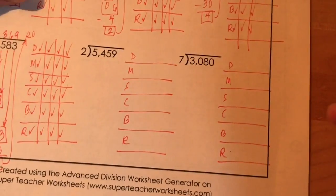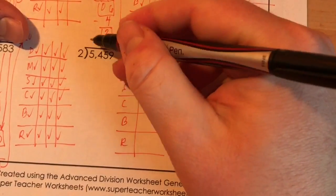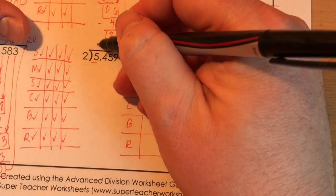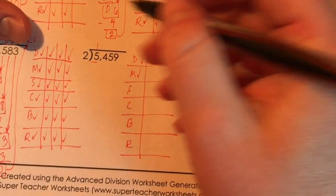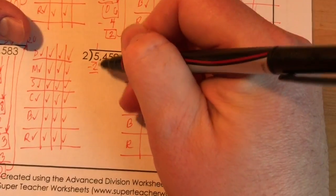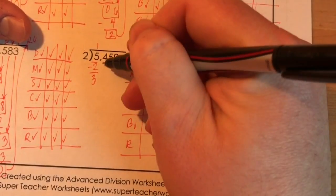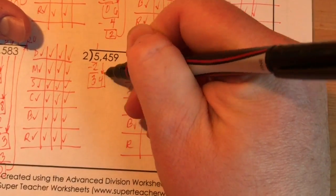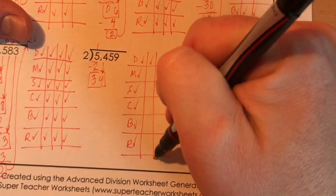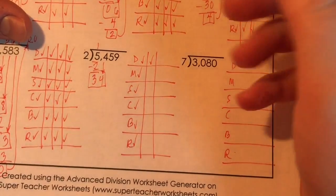All right, last two problems. Let's go ahead and determine 2 times what gets me close to 5 without going over. 2 times 1, multiply. 2 times 1 is 2. Subtract, 5 minus 2 is 3. Check, the king is happy. Bring down the 4 and box, and repeat.